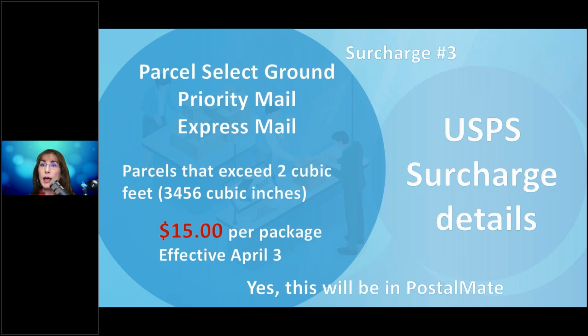Postalmate will have it in, and as long as you enter dimensions correctly, Postalmate will pick up these charges and apply them correctly. You'll have the opportunity to mark up these surcharges. They will be in Postalmate under surcharges for USPS. They're not there now because they're not effective now. But when they are, you will have the opportunity to have a charge on top of this. I don't know. We'll talk at a later time about how much that would be appropriate.